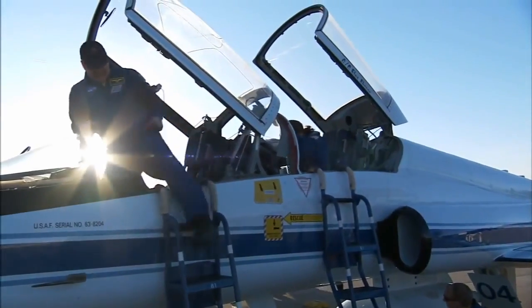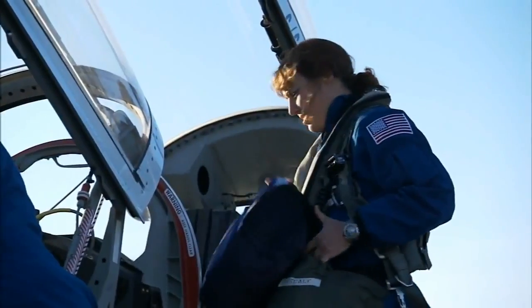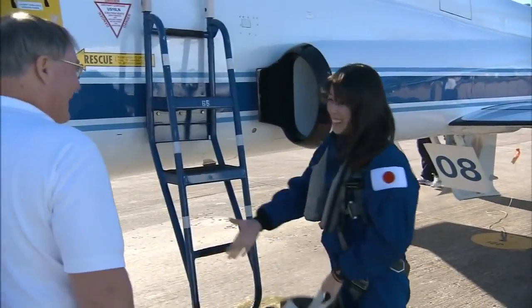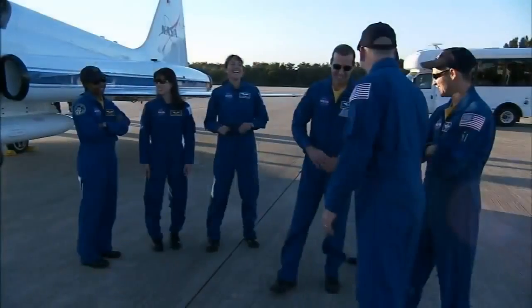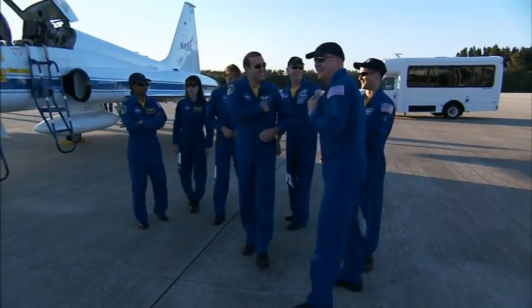STS-131 Commander Alan Poindexter and pilot Jim Dutton were joined by mission specialists Rick Mastracchio, Stephanie Wilson, Dottie Metcalf-Lindenberger, Clay Anderson, and Japan Aerospace Exploration Agency astronaut Naoko Yamazaki. The crew spoke to the media expressing their excitement to be back at Kennedy.